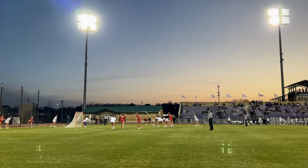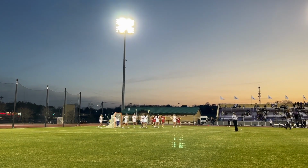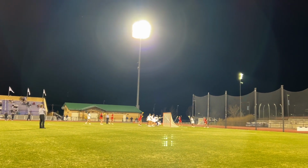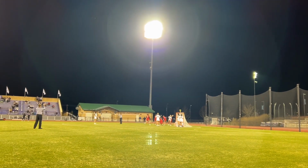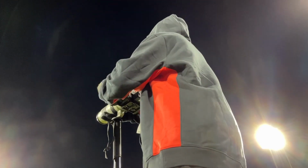Finally, we scored. Time to break out the gloves. Fourth quarter, here we go. 6-4, we're losing, but Terps got this. That like barely trickled in, but hey, it's 8-7. 55 seconds. We're down 8-7. Come on, Terps.